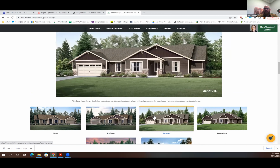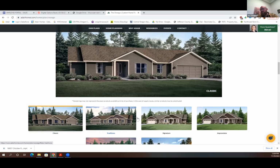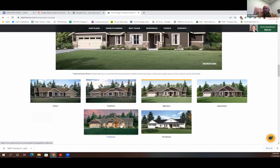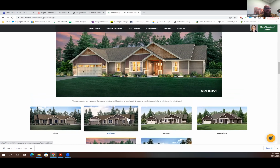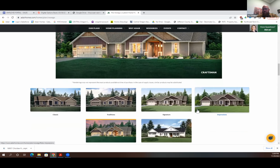We'll go up to the signature elevation. Please keep in mind, this is not standard. A lot of people think when they jump to the signature elevation, you automatically get the stone. That's a nice upgrade that we offer, and we can actually do it on any of our homes. So whether you're wanting classic, traditions, signature, craftsman, whatever it may be, we can actually add that stone to any of our different facade options. Kind of like I mentioned, the corbels, leaving them stained. You can see how delightful that looks right here on this craftsman elevation.